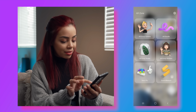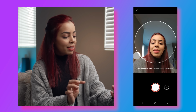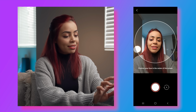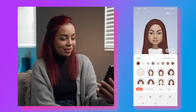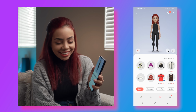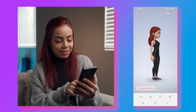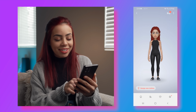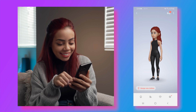And I remember they were a little scary looking in the past, so let's see what they're looking like now. Let's do AR emoji stickers. You can make one from Selfie. Okay, so I don't even have to go and customize it. It'll just do it for me. Position your face in the center of the screen. Once that's done, you can customize his hair, clothes, and accessories. Fun. Oh, well, it kind of got the red hair. I don't know if that looks like me. Does that look like me? Yeah, I guess we share some similar features. I like the champion leggings, I like the shoes, but apparently you do have to buy them if you want to use them. Looks like something I would wear, right?